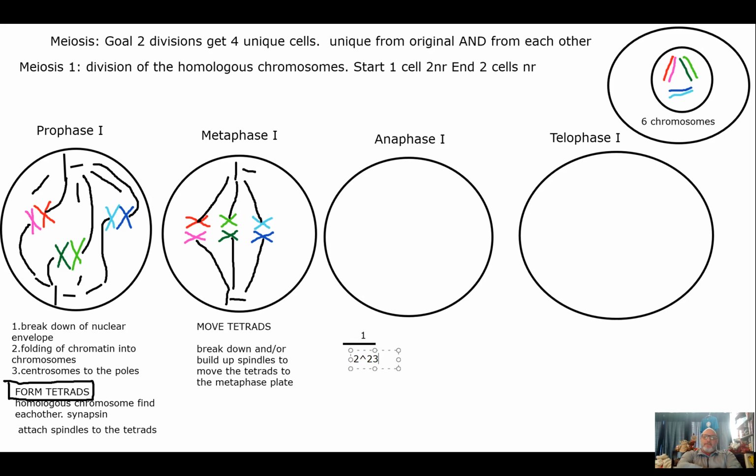8.4 million different possible combinations. When your 23 chromosomes line up, there are almost 8.5 million different ways that these can line up. We call this independent assortment. One of the reasons why you look similar to your siblings and not identical to them is because when mom was making her eggs, her independent assortment gave her almost 8.5 million different possibilities. Then dad's got 8.5 million different possibilities when putting his together.